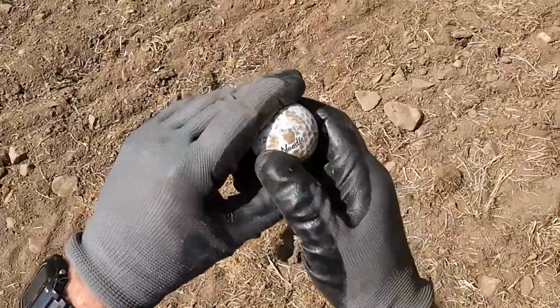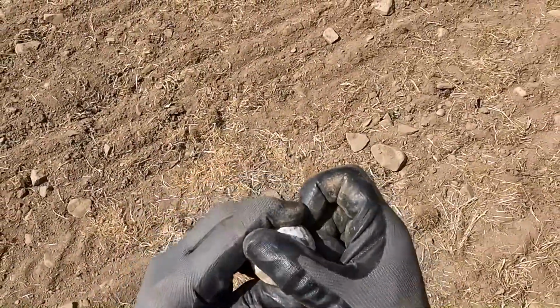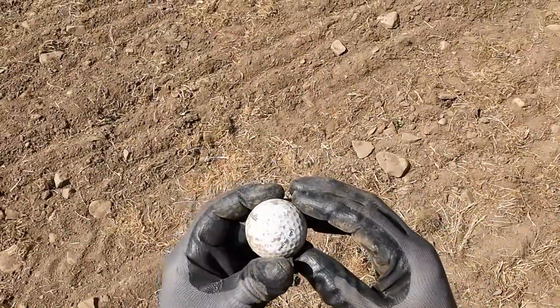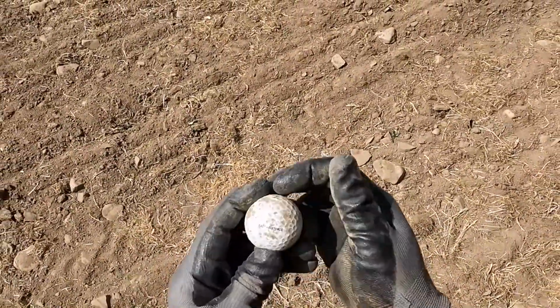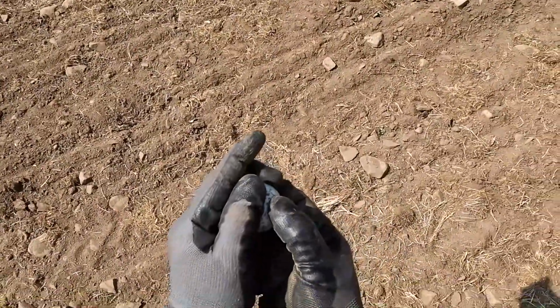Surface find. An 1800s noodle. Number 4. Very valuable. Easy distance. I bet that's a lie. All right, on to the next.